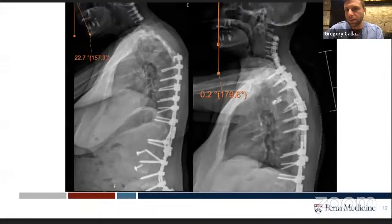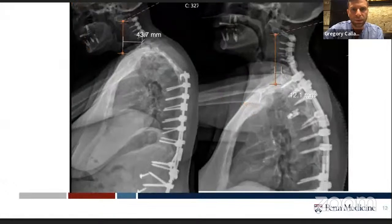And here we have a comparison of pre and post-operative chin-brow vertical angles. We can see that post-operatively, we have improved her CBVA to essentially neutral at about 0.2 degrees, which is significantly improved from her nearly 23 degrees CBVA preoperatively. And here's another pre and post-operative comparative measurement of the cervical sagittal vertical axis, where the patient has improved from a CSVA of 43.7 pre-op to approximately 12.1 millimeters post-operatively.